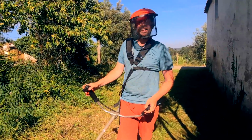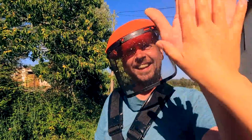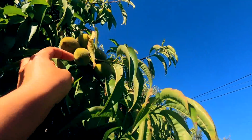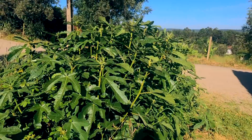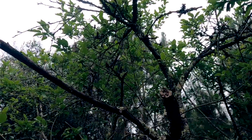All good? Yeah, I think we're done. Yay! Finished! High five. They're not ready. And someone was saying they were really looking forward to getting some fig trees here. And look at that. This is a fig tree. So that's it. We have cleared all the land. I think we're gonna relax now because it's such a lot of work.